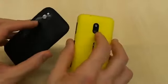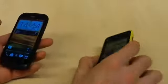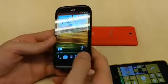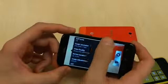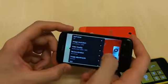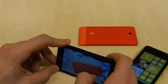Moving on to the hardware, and we're going to start with the camera. The 5 megapixel cameras on both perform exceptionally well. If we take an HTC 8S as a subject, for example, we can show you the user interface on Android is considerably more comprehensive. You can tweak a lot more settings, and we really like it. Definitely prefer it to that of the Nokia Lumia 620.